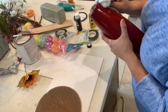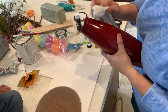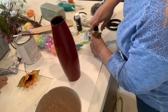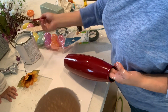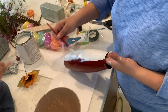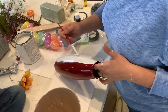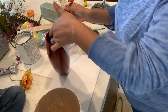So the first thing I want to do is get rid of the label, and I'm using the glue gun. This will help you get rid of any sticky residue that was left from the label. I got this at Dollar Tree as well. And I'm going to do the same thing as I did with the plant holders. Obviously, this was a lot easier because it actually was able to be painted. But I still gave it 2 coats just because it is red, so I didn't want any of it to show.